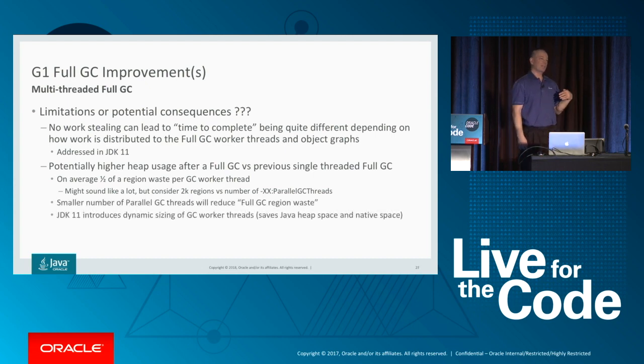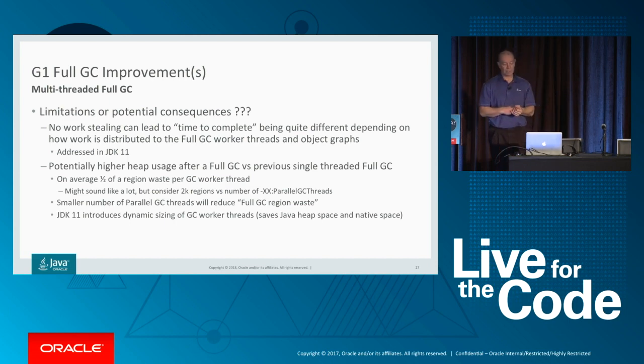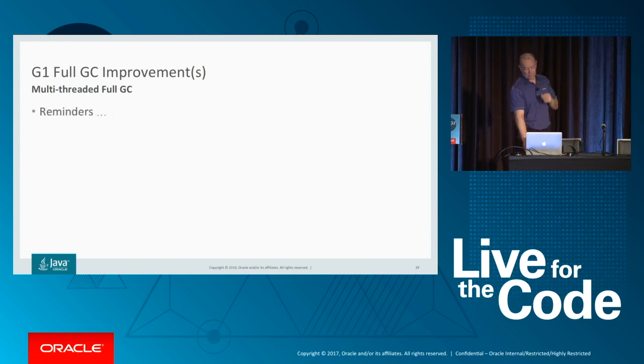So an obvious thing here is the smaller the number of GC threads, the less this waste would be. If you only had one of these, in essence you'd have the equivalent of the single-threaded full GC. So what we did in JDK 11 was introduce this notion of dynamic sizing of GC worker threads, which saves us Java heap space because we don't have this wasted space. It'll dynamically tune itself to figure out an appropriate number of GC threads to be running. And it also saves on native space.